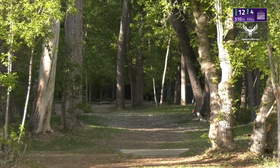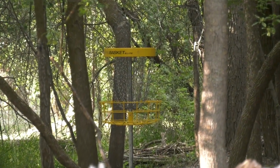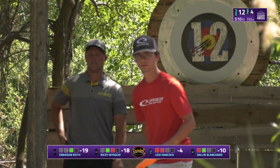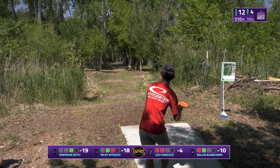Moving on to hole 12 at the fort. This is a par 4 at only 500 feet. Despite being so short, it's actually quite tricky. It's a very tight lane moving from the right to the left.